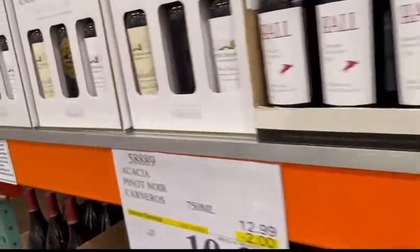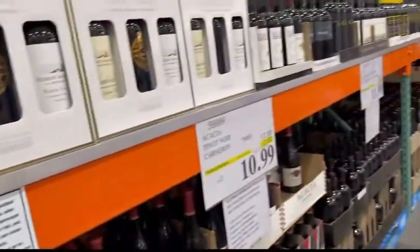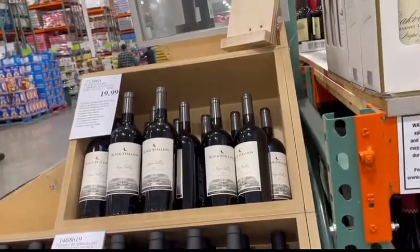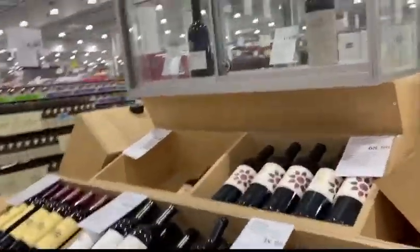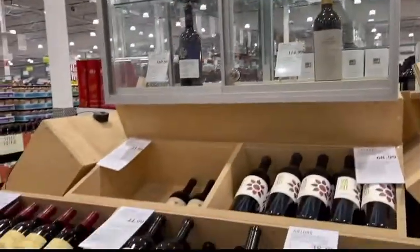Okay, for those who are wine lovers, you can go here now at Costco. There are lots of stocks in here for all occasions. There are the less than $20, and the highest price is here, the $140 is within that box. Okay, thank you.